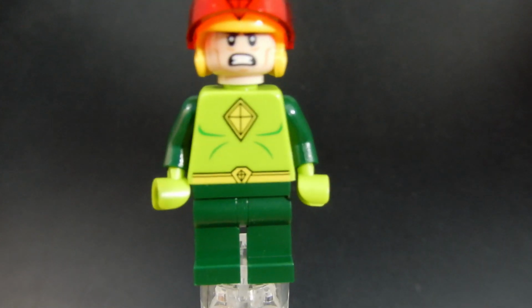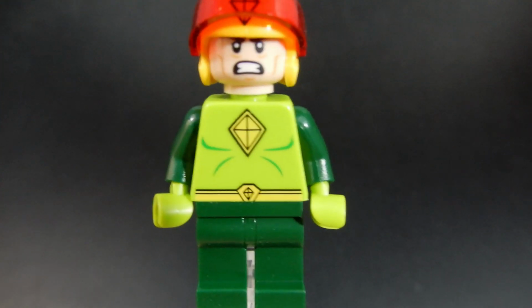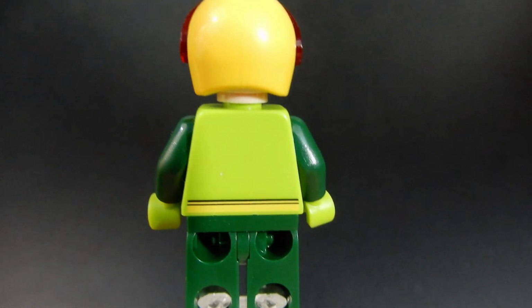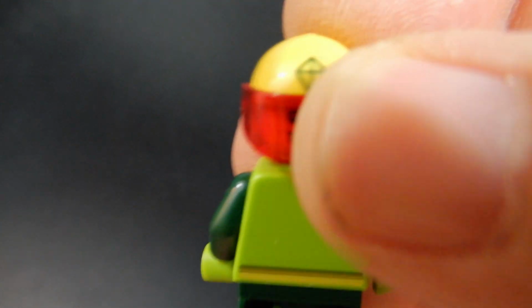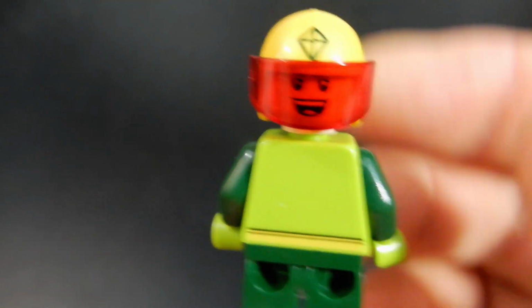Alright, and this again is Kite Man. You can see he's got that kite emblem on his belt and on his chest. Turn him around, you get just a little bit of print on the back. He does have an alternate face, incidentally, where he's looking pretty happy. He also has that same kite emblem up on the helmet. The visor, as you can see, moves up and down.